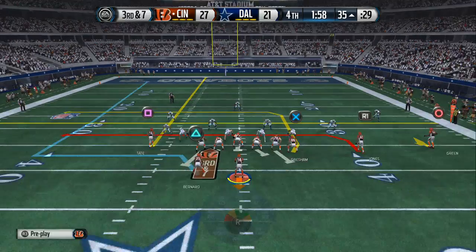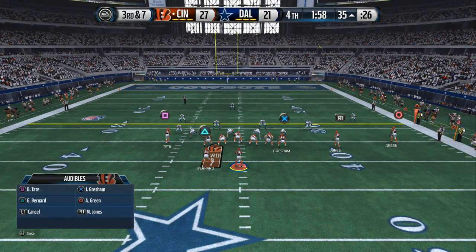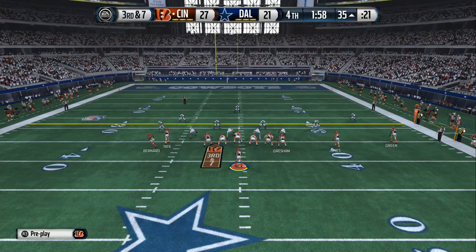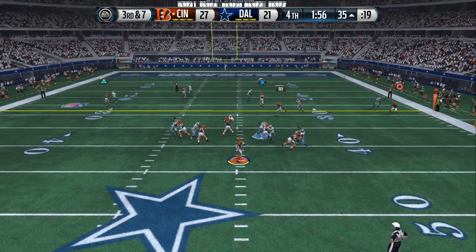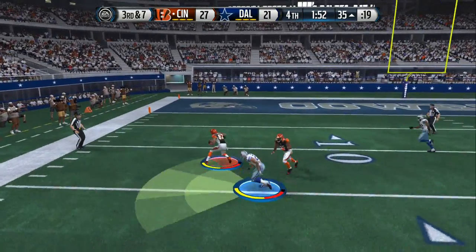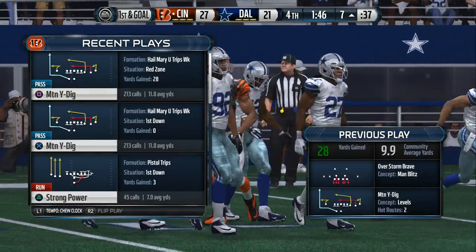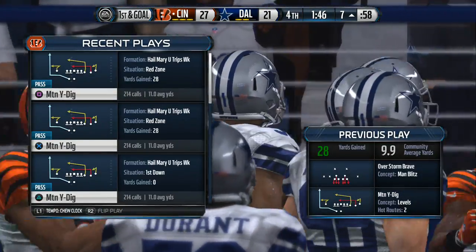Nickel formation for the defense here. The Bengals will take the snap from the 35. It's Jones. Jim, the offensive coordinator, has done a terrific job so far here today. He's got his team winning. They're in the red zone. Let's see how clever he's going to be on this call.